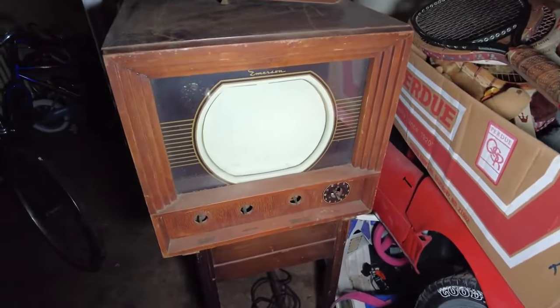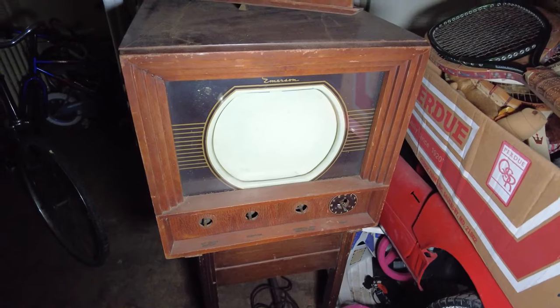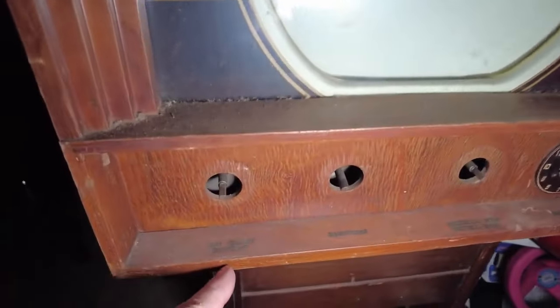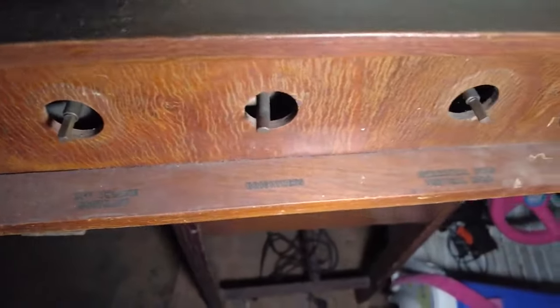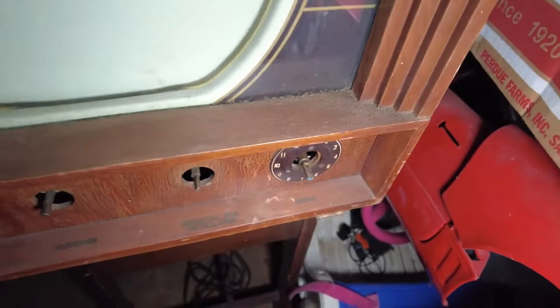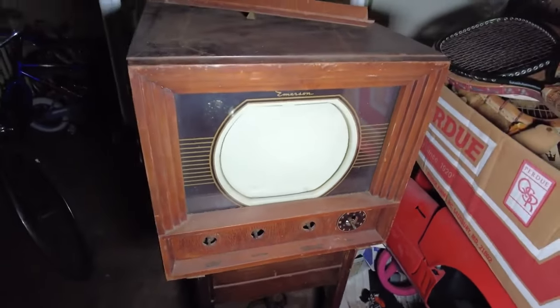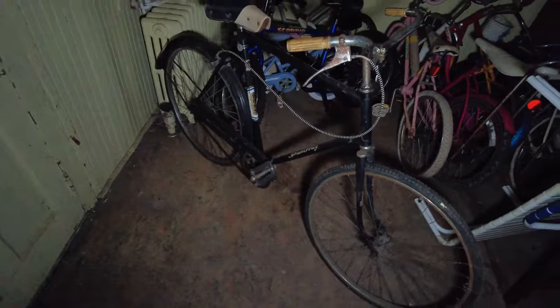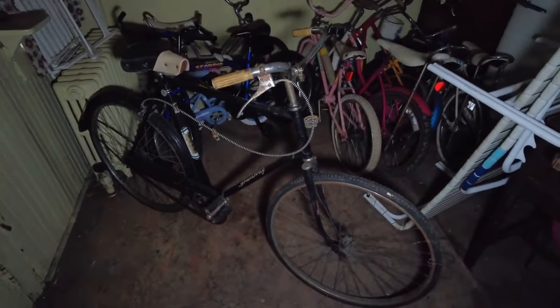Take a look at this old TV set, old Emerson. It's missing some knobs here, but this is volume, brightness, horizontal, old. This here's the tuning, probably to change the channels. That's pretty cool. Yeah, definitely. The whole fridge. Yep.